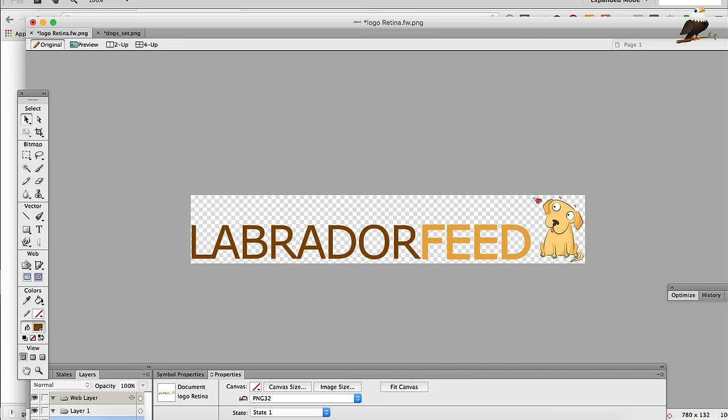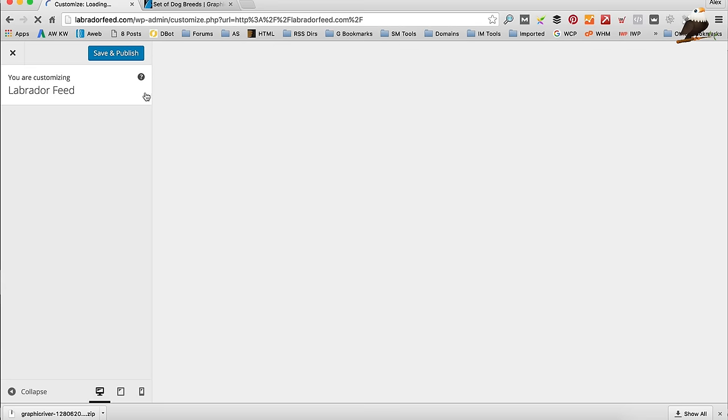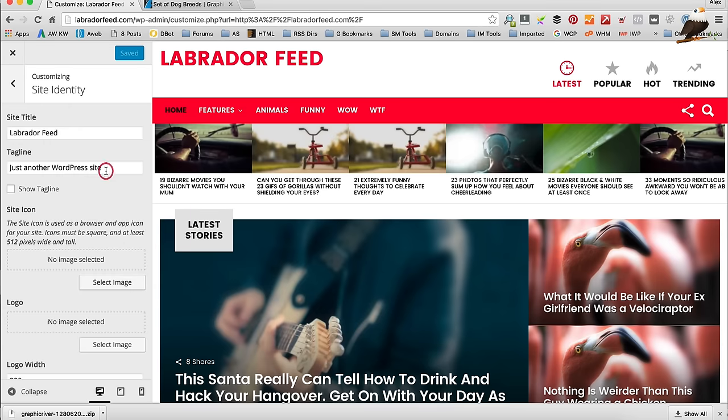So what we need to do is obviously go back to our website and start adding it. So to do that, we go up here. I'm obviously still logged in. I'm going to go to Customise, and then go to Site Identity. And in here we can change the bits. Probably we might as well change this tagline while we're here.